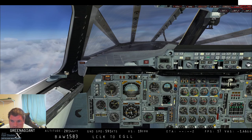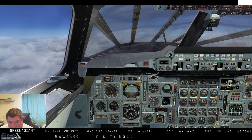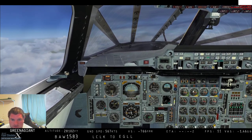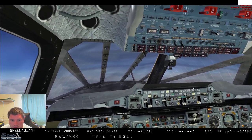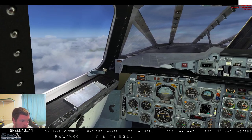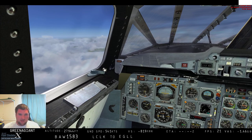Well, no matter, we will wing it, because what else do we do? So, down to flight level 180, reduce the speed back to 300 knots. We can just about see Blighty down there, and we're shooting for the Thames estuary.